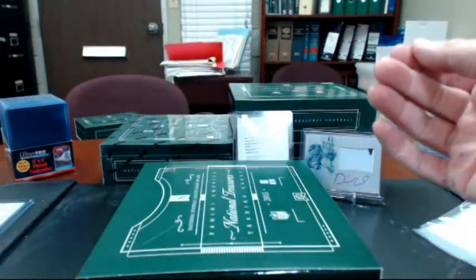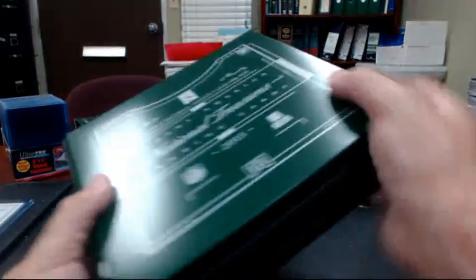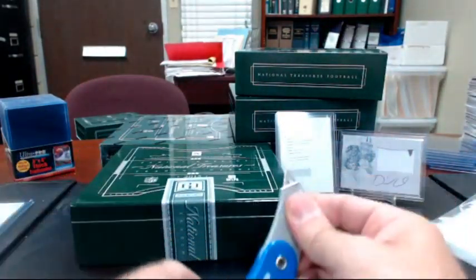Good first box though. One of one printing plate for David Cobb, Danny Woodhead, Harold Carmichael. Jameis Winston, not bad at all. Start pulling some sickness.